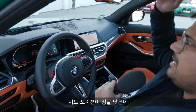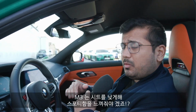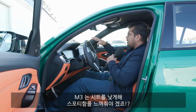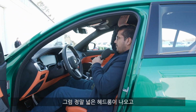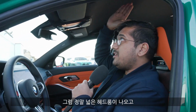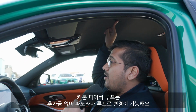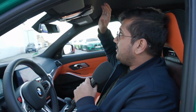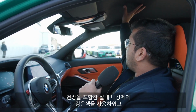And you're sitting really low down, very snug. Of course, I like to keep the seat all the way down. This is an M3, should always have the seat in a very low position so you get a good overview and it's a very sporty feeling. So therefore, plenty of headroom. This carbon fiber roof can be swapped for a panoramic roof at no extra charge, but I think it goes with the aesthetic. The roof liner is all black.